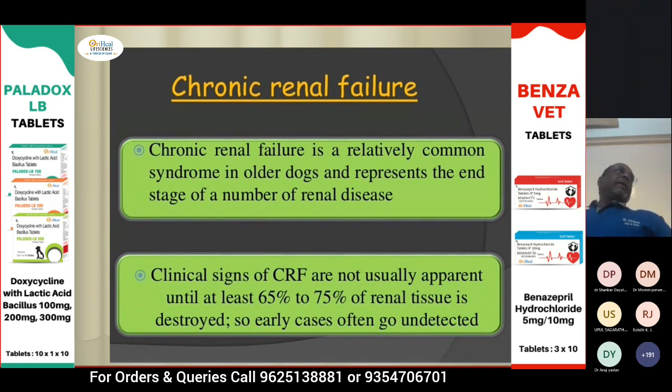Next, we'll go for chronic renal failure. Chronic renal failure is a relatively common syndrome in older dogs. It's an end-stage of a number of renal diseases. Clinical signs of CRF are not usually apparent until a large portion of renal tissue is lost. Early cases often go undetected because until it is decompensated, we will never know there is a renal problem. That is the biggest problem with chronic renal failure, whether it is human or animal.